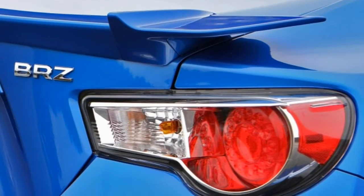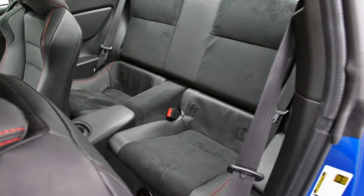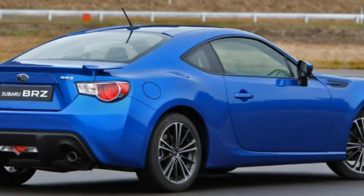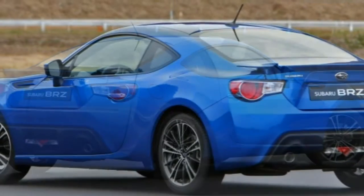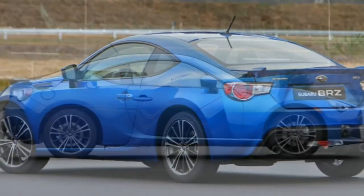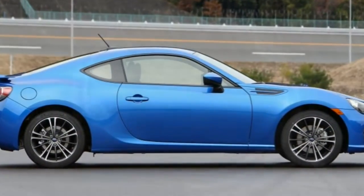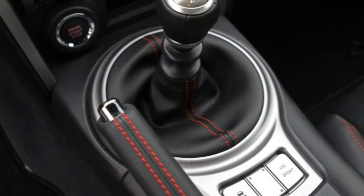Powertrains and performance. The 2015 BRZ is rear-wheel drive and features a 2.0-litre horizontally opposed four-cylinder engine that produces 200 horsepower and 151 pound-feet of torque. A 6-speed manual transmission is standard, and a 6-speed automatic with shift paddles and rev-matched downshifts is optional except on the Series Blue, which is manual transmission only.